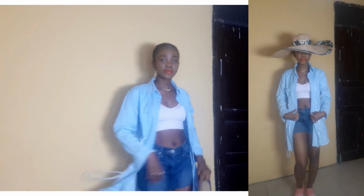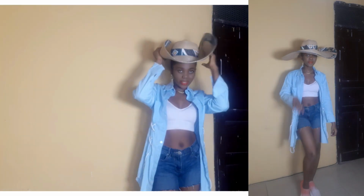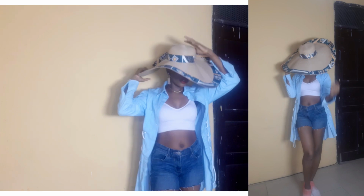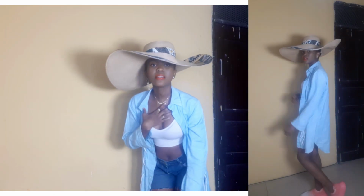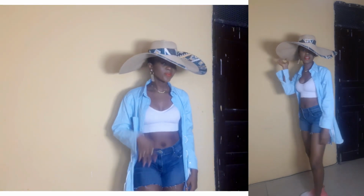So another look is this denim on denim look. This time I'm switching it up for a pair of denim shorts. So this short is a DIY short I made myself. This is a very easy going out look, especially when you're going on vacation, strolling in your new city, or basically you're on the beach and you just want to allow air in all those special parts of your body, giving yourself a nice beach body. So this look is very easy, nice. I decided to wear it with my very large hat to match the same color theme, which is blue.